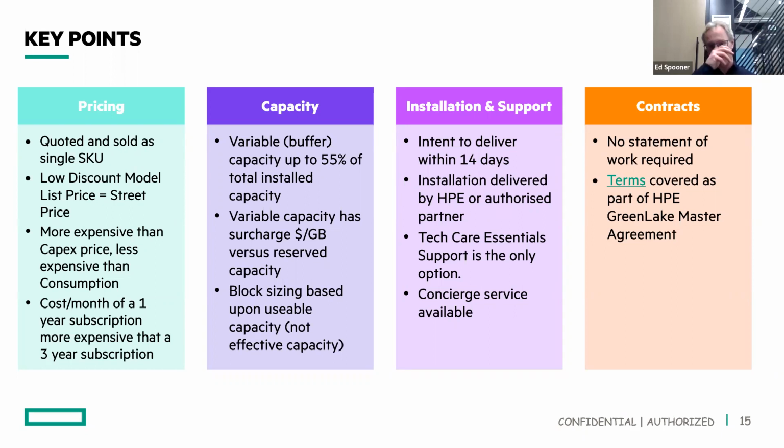And the block sizing is based on usable capacity, not effective capacity. The installation is meant to be 2 weeks. That's our service level objective. Have it operational within 2 weeks, 14 days. Installation is delivered by HPE or an authorized partner. Tech Care Essential is the only support option, which of course you can wrap around, and it has a concierge service. So for the early opportunities, we're going to have a lot of resources direct to this to make sure the experience is great for you as a partner and your customer. And for the contracts, there's no statement of work required, which is a massive, massive bonus for a lot of people, and the contracting terms are simplified.